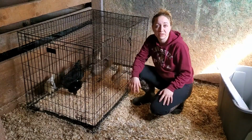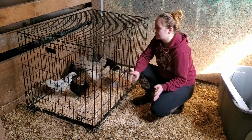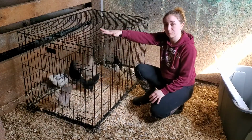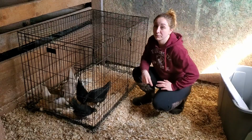So all the other chickens are outside right now. We wanted them to be out there while we did this. What we're going to do is we're just going to go get their food and their water, and we're going to get some towels or blankets to put on top. Okay. And I'm going to get them their roosting bar.